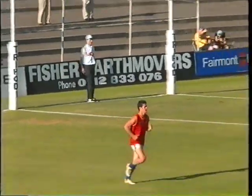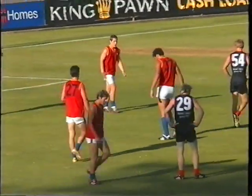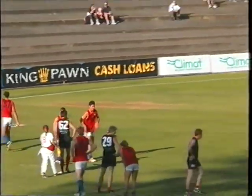Kicks a goal, goes bang, and gets the SANFL's 11th goal. There was certainly heavy body contact in that contest there by the big man from Victoria, Bonadeo.